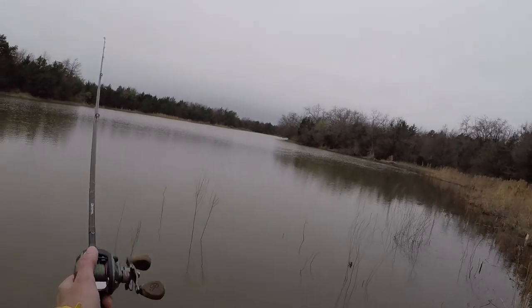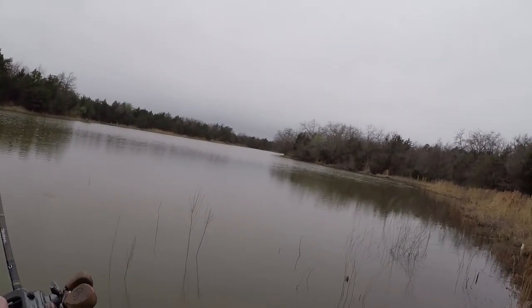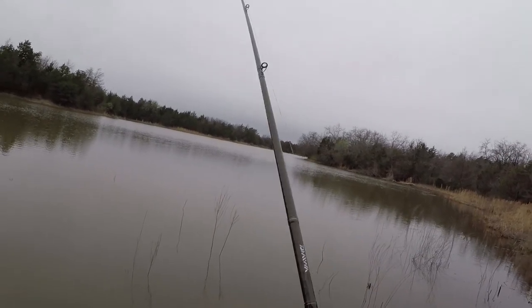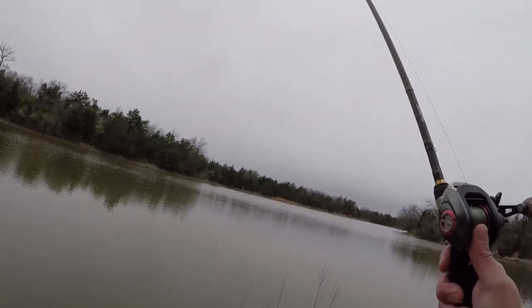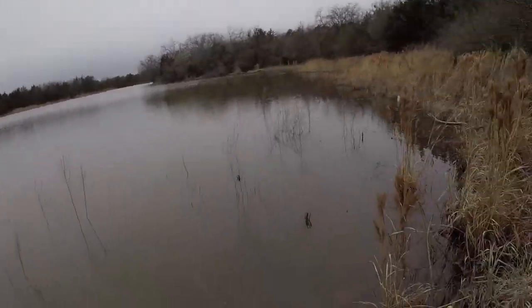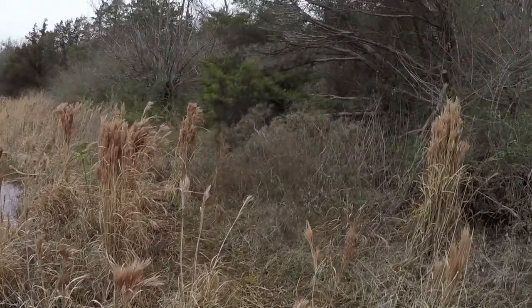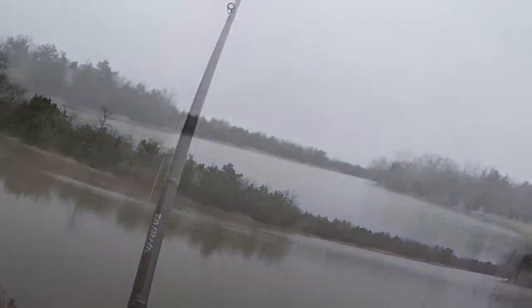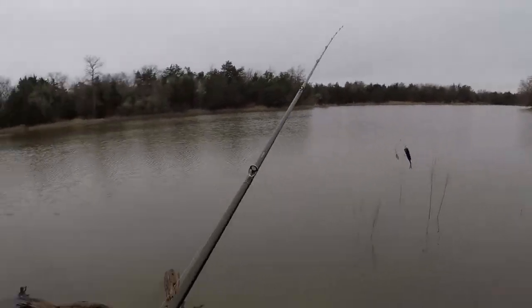Oh, did I lose my lure? Did I lose my lure? Oh man, I might have lost my lure, guys. Oh man, it ain't looking good. Let's see if I can pull it loose. Oh, I got it. I got it. Well, I think I fished this spot out.